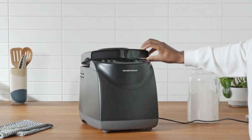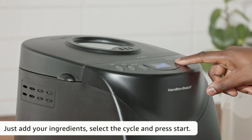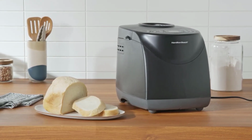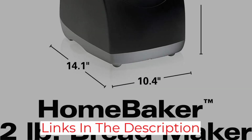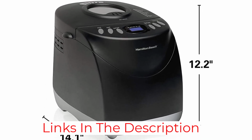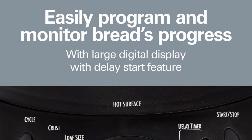The HomeBaker performed quite well in our lab tests, producing a loaf of fluffy sandwich-style white bread and an evenly baked banana bread using the recipes in the manual. All of the included recipes have variations for both loaf sizes, which is really helpful, though the banana bread, cornbread, and cake recipes all call for boxed mixes, an odd choice that kind of defeats the purpose of the bread machine.